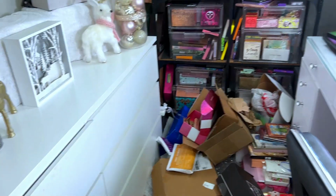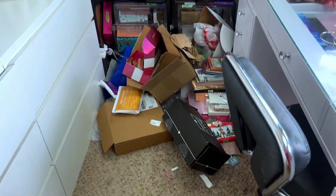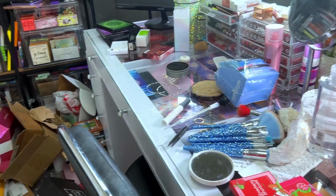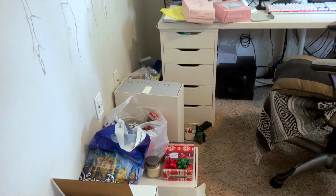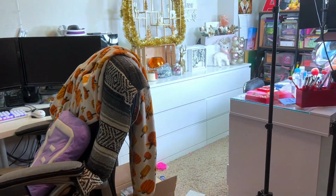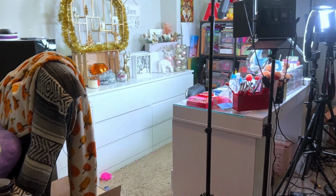So we're gonna go through here and do a massive declutter, but I want to clean everything up first: vacuum this floor, take down all the boxes, put away all the products, clean this desk up, everything you guys see, get this room nice and clean, because it is just a huge mess right now, and it's making me very, very anxious because it's cluttered and I don't like it being cluttered. So I'm gonna go ahead and set the camera up. We're gonna get the cleaning going. That way when I do my declutter series, it's just so much easier for me. So let's go ahead and get this started.